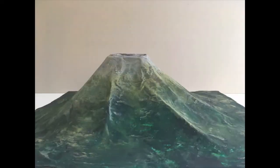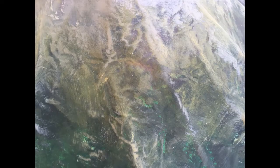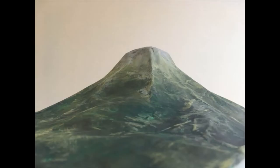We looked at pictures of mountains and found out that tops of mountains are rocky and grey and bottoms are green and fertile.